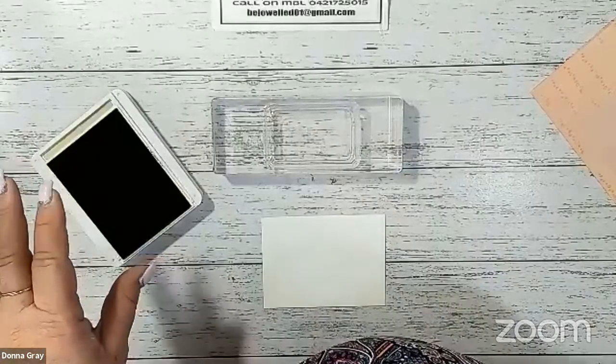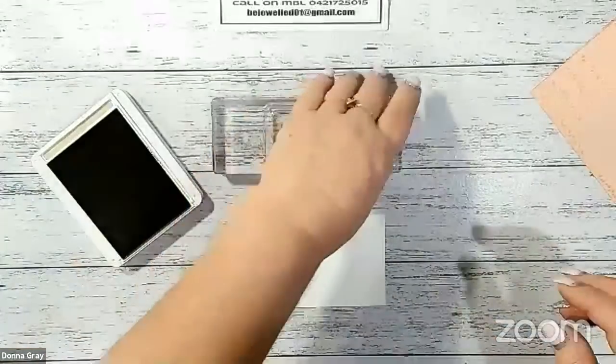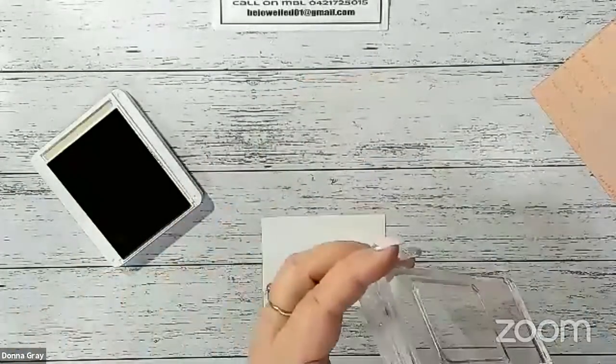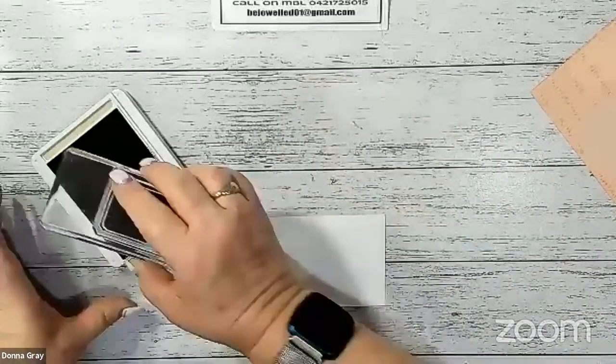Sorry, I keep pressing pause on my computer, and then I don't know where I'm at. Like I'm trying to watch the replay, and yeah.